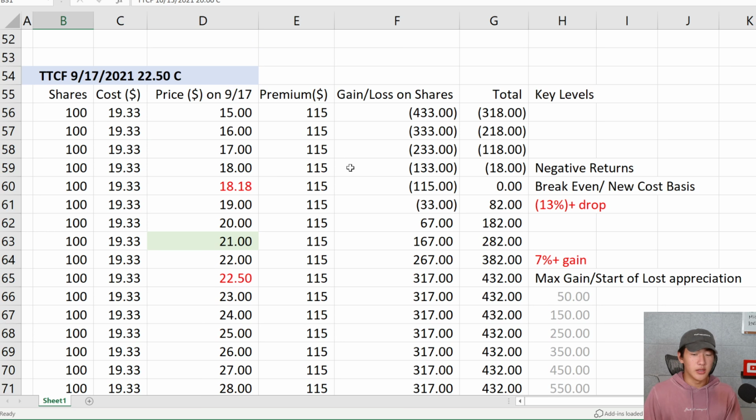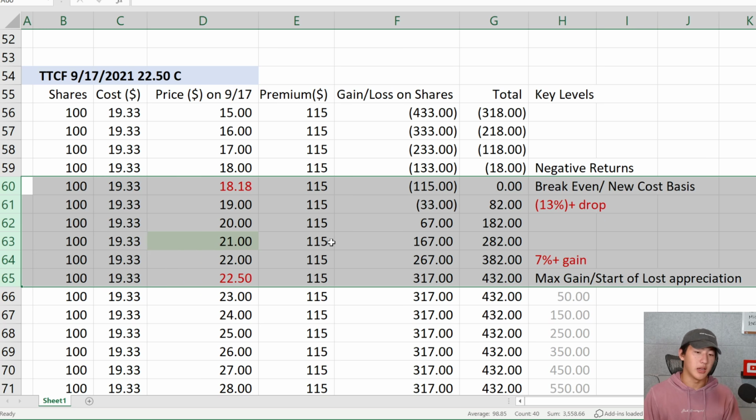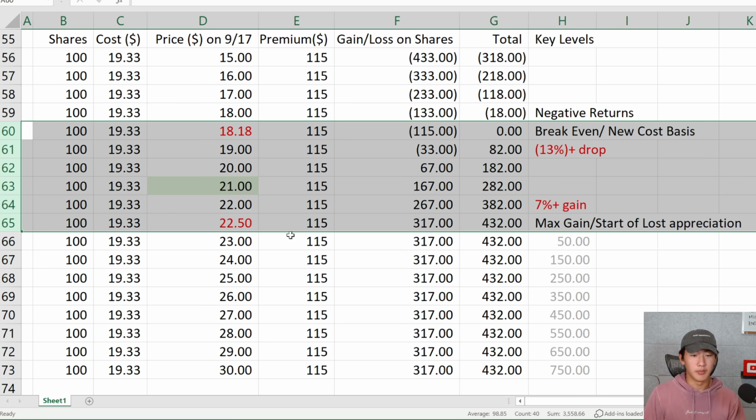And the last thing I'll say is that it looks like there's a narrow window here for things to work out for me, right? Because if it drops below 18.18, I start getting negative returns. I'm not too worried about that because, again, it's a long-term hold. Negative returns are okay, and I could just rely on this strategy and write another call and bring my cost basis down even further. And it looks like anything above that is just missing out on gains.